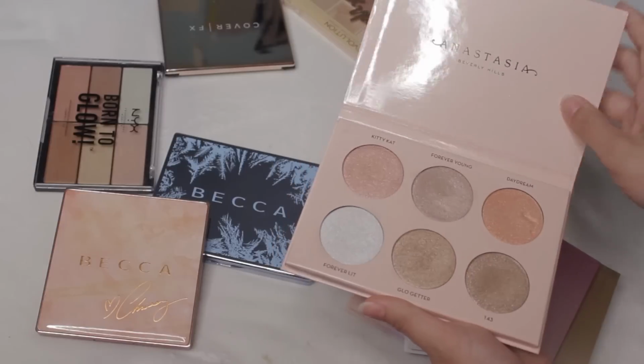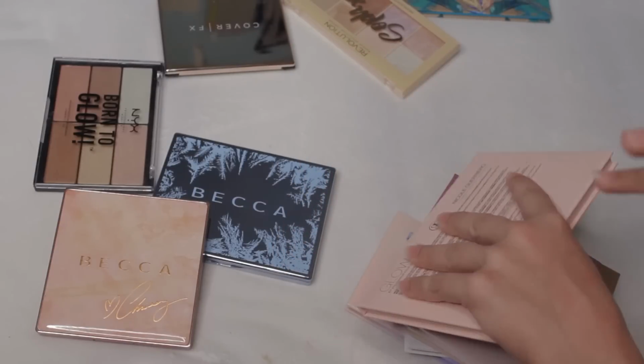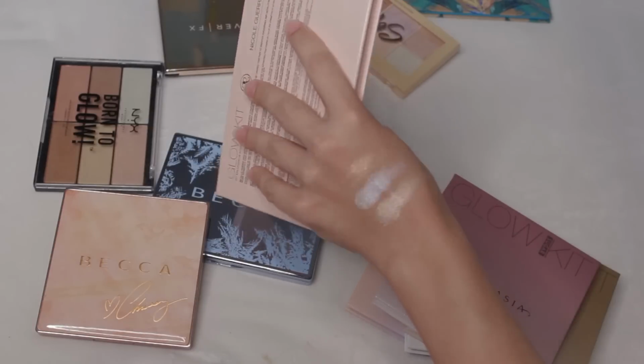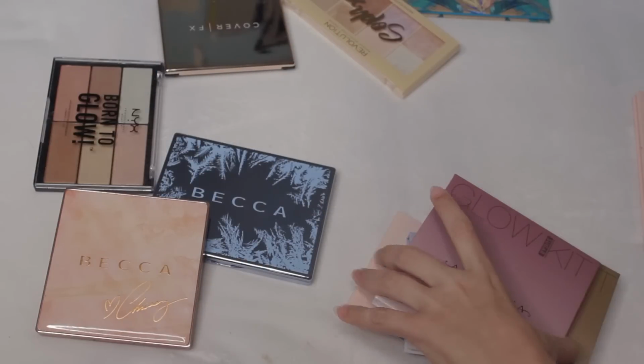I'm not getting rid of this for sure. I love this color right here. I love this one too. Oh my gosh, Daydream was so gorgeous. Why did I put that on my pinky? Oh, that was dumb. Here we go. Those shades right there are literally so beautiful. I love this palette, definitely keeping. I don't think I'm getting rid of any of these, actually, but I'll show them to you.